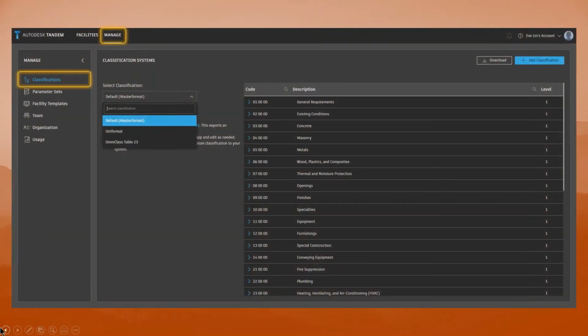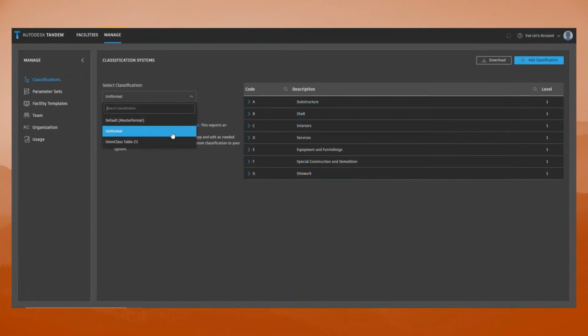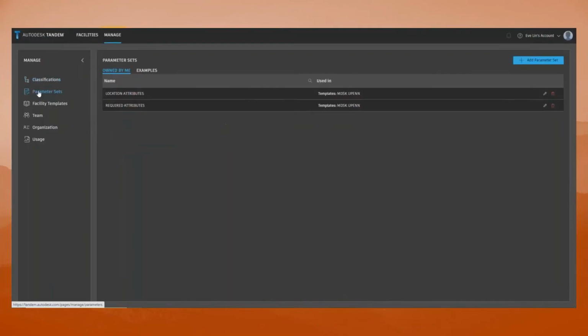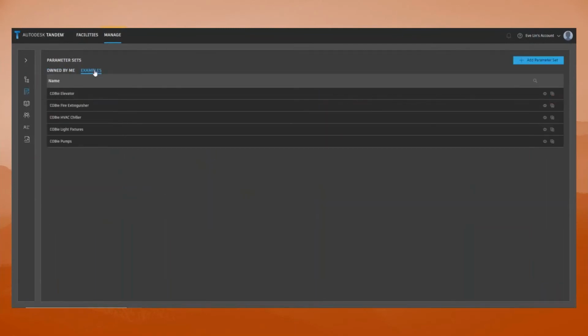The first step is to define your asset breakdown structure via the classification system interface under management. You can use standard classifications such as MasterFormat and UniFormat, or you can build your own structure based on the owner's needs by simply uploading the custom classification via the Excel format. Then you can establish the parameter set, which essentially are the building blocks of data that define relevant parameters, their data type, unit of measure, and their context. You can then form a facility template by associating your parameter set with your asset breakdown structure to define each asset's data requirement.